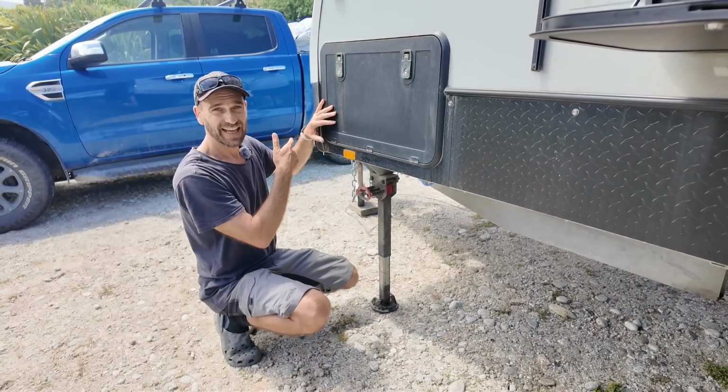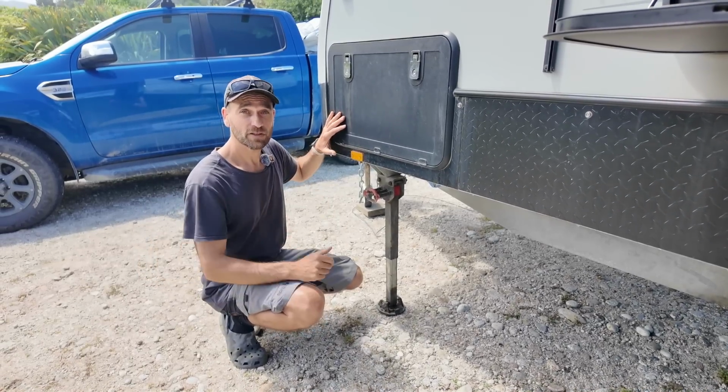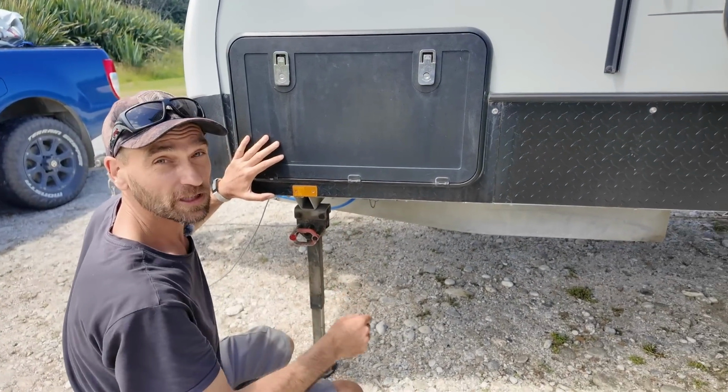I just take one of the gas bottles out when I use the barbecue, put it on the ground and connect the barbecue directly. But yeah, if you want to avoid this hassle, then you can get an adapter and you can just plug in your barbecue here as well.